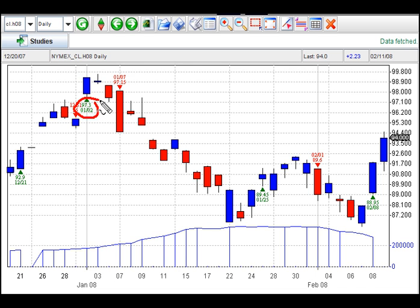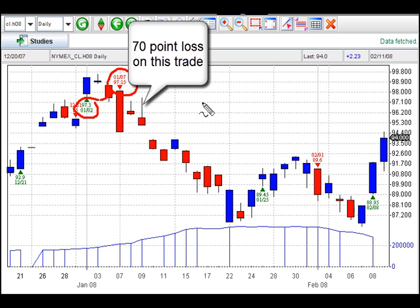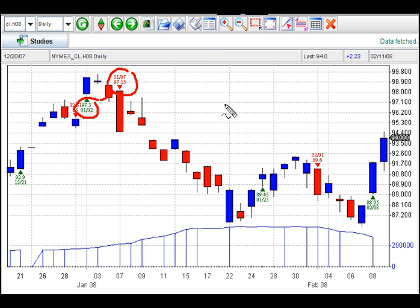We exited this position right here on the 7th, and we had a loss in that position of approximately 70 cents, which is about $700. Not great, but I want to show you all the trades. As I said, we also then got short at 92, which was right around these levels here. Okay, we didn't get short here, but we were out of the market, avoided this downturn, but we got short on our weekly charts, and that's how we do things.